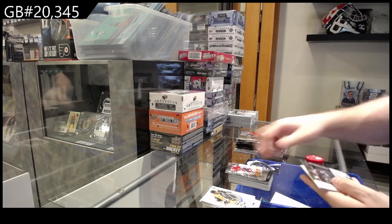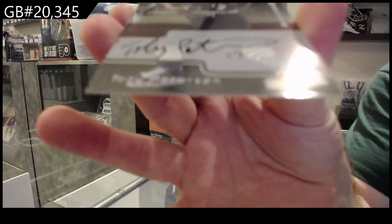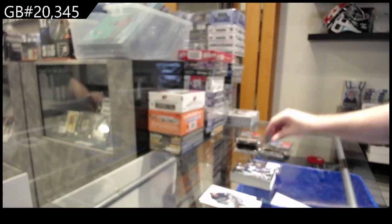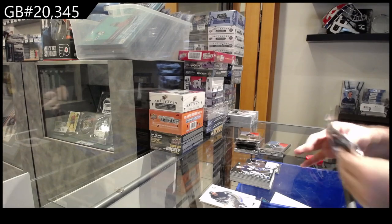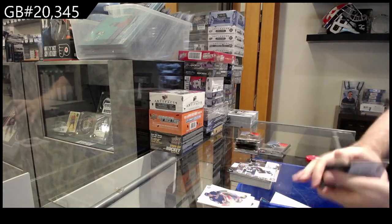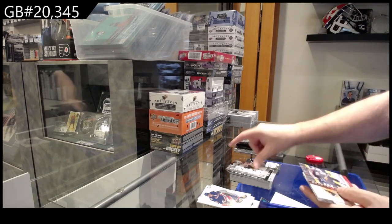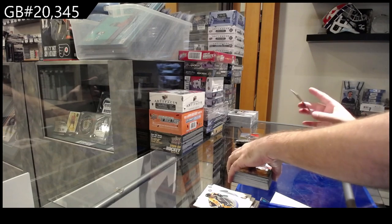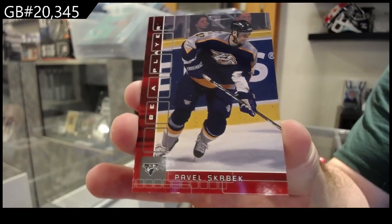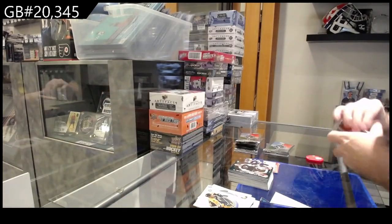We got, like, a double pack on this one. We got two he shoots, he scores, plus an autograph. We got a Toby Peterson auto for Pittsburgh. He's like, you can't wash the cards, right? So I don't really know how you actually would get rid of that smell, to be honest. Does anyone have advice on that? While we have a lot of people in the room. We've got a ruby number to 200 of Pavel Skrbek for Preds. That's an interesting one. Skrbek. Number to 200 ruby.